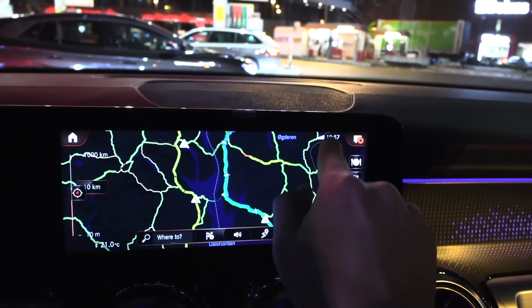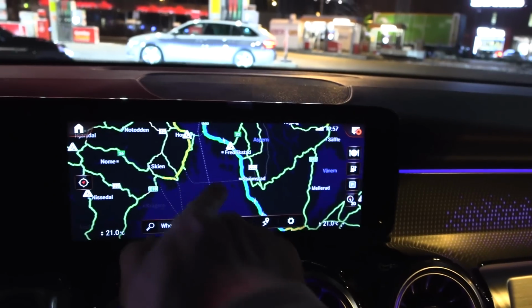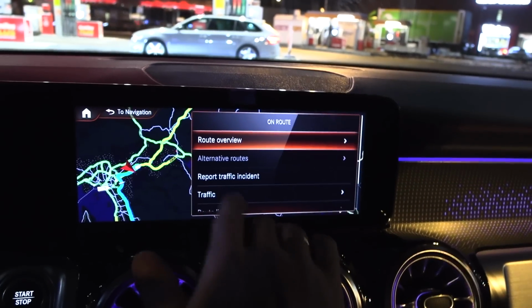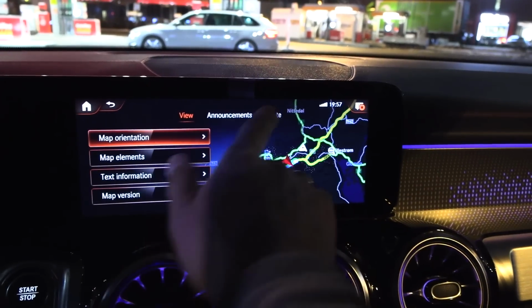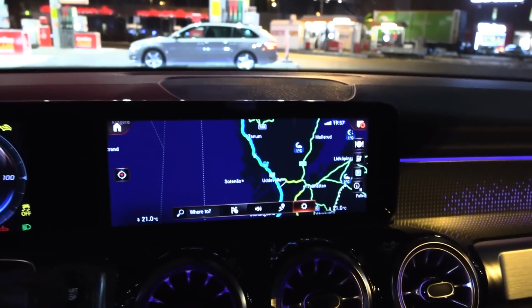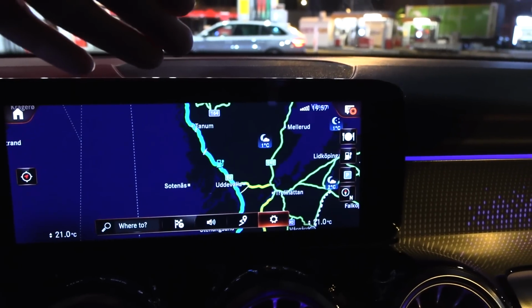But anyway, we're gonna start exactly at 8. I navigated to Ioniq Helsingborg, and it didn't add any charging stops for me, I'm gonna show you now, even though the electric intelligence was enabled. So okay, whatever, but this one has a 66 kilowatt hour battery. I'm not expecting it to drive too far. We have to reset everything, and then in 3 minutes we start.